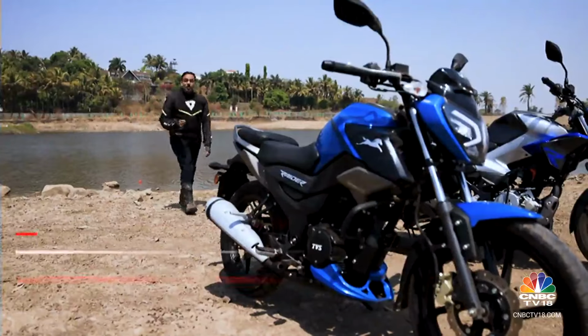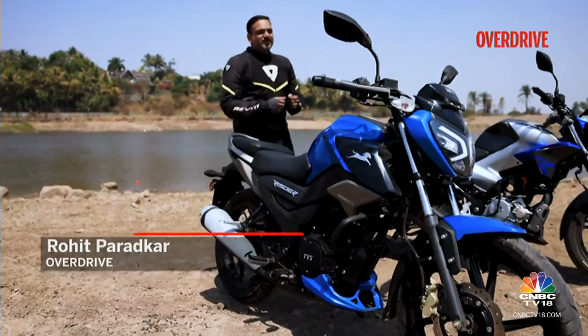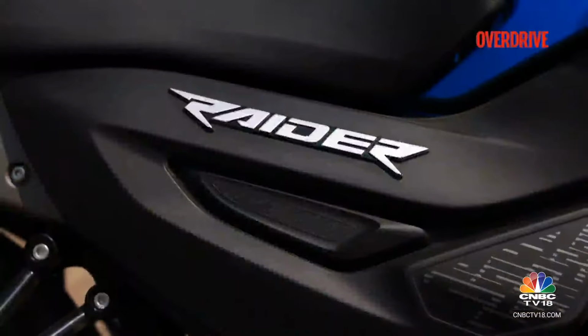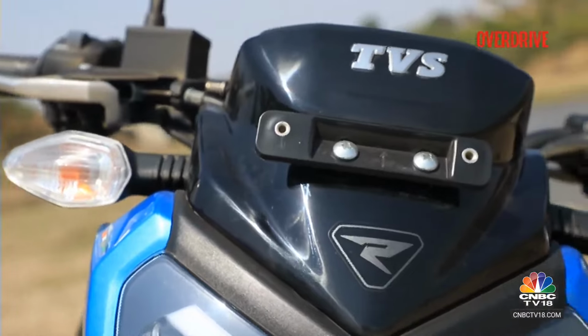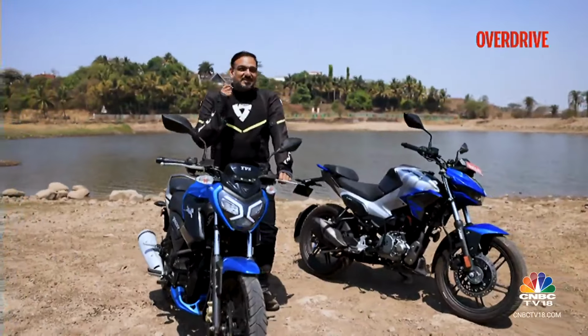When we first laid our eyes on the TVS Raider a few years back, I remember saying it over-delivered. It punched way above its weight in the 125cc premium commuter space. And I wasn't alone, because that year it snatched the coveted Indian Motorcycle of the Year award. And in its own segment at the market, it became a bit of a sales superhero.